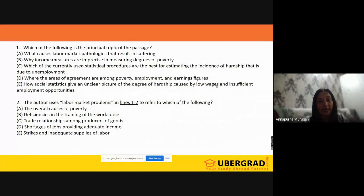Now, let us try to answer the question here. Which of the following is the principal topic of the passage? Now you know the topic.